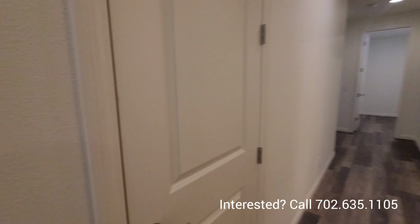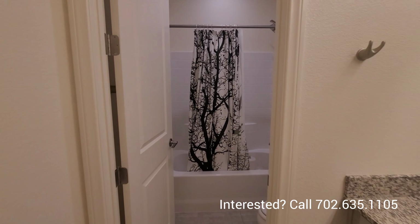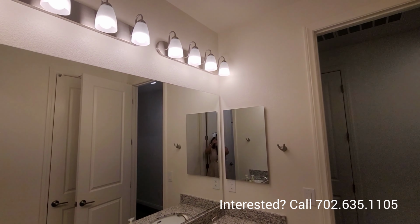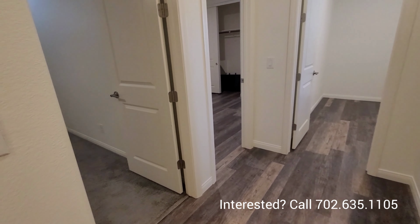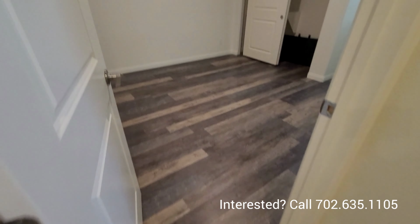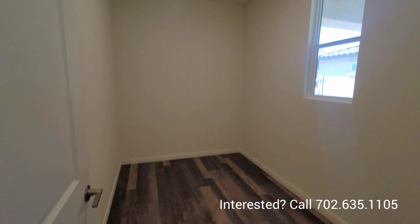Going out this way, right here we have storage. Another full bathroom. It's a shower tub combo here. Bedroom. To the left we have another bedroom. So it has a lot of bedrooms. This is like a little den area. You can use it for whatever, a small office or even storage, you know.